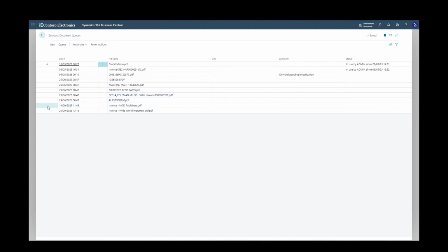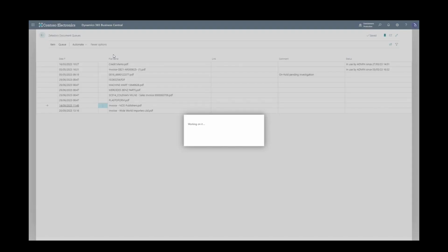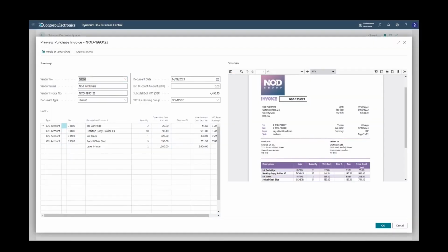Once they're in this queue, it's simply a case of selecting the invoice that you want to process, and Zetadocs then does the work for you to extract the data from the invoice so that you don't have to manually rekey it. In a moment, you'll see the Zetadocs preview screen appear, which will show you the information that Zetadocs has captured. Now, this smart invoice capture is all being done by Microsoft Forms Recognizer cloud service, which is ready to use as soon as you've installed the Zetadocs service with no need to create templates for each of your vendors, as Greg mentioned.